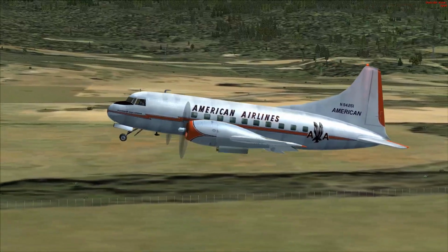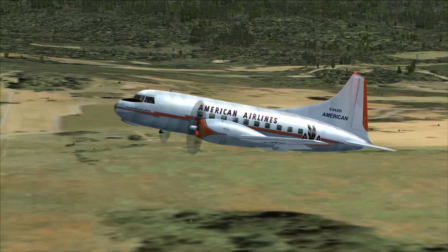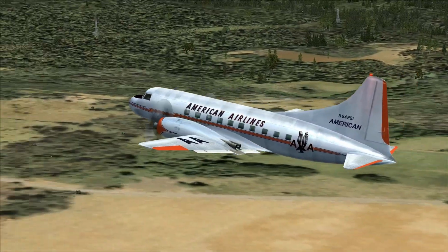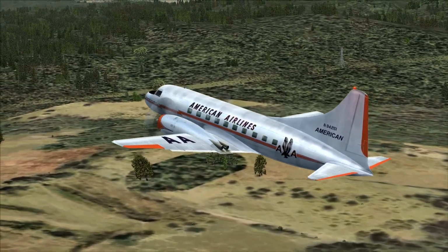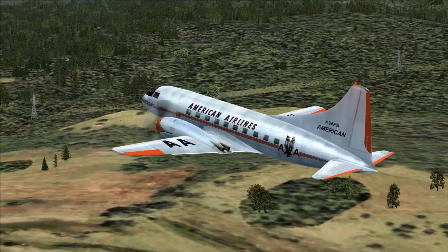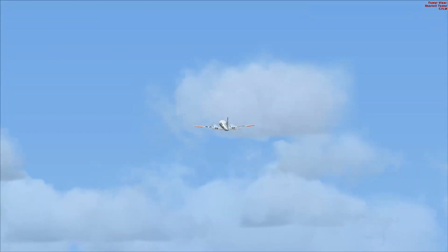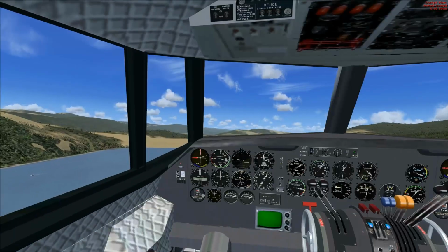Look at that, going in. Go ahead and retract our flaps. Where they still use the 580 as a... those flaps going in? They are. Okay. They still use the 580 as a freighter, and they also hold the type certificate for the aircraft. Oh, look, it's beautiful. Beautiful lake.